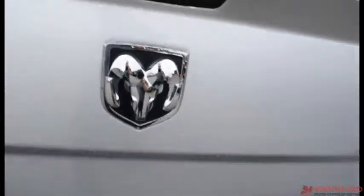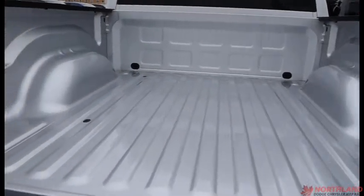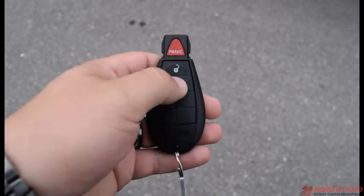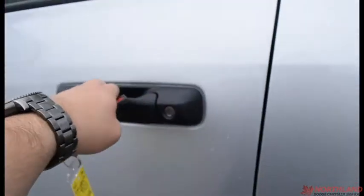Now let's open it up and take a look. It is painted in the same color as the rest of the vehicle. It looks very nice, and 5 feet is a lot to haul whatever you might need to. Okay, we got our keys here. We got 2 presses to unlock, 1 press to lock, and we do have our panic button up there. But let's unlock and let's take a look on the inside.